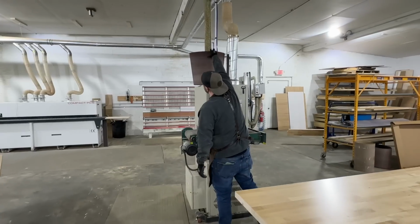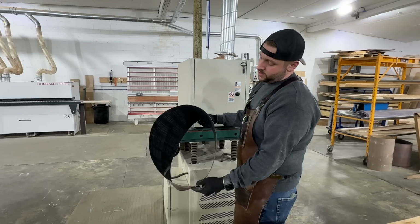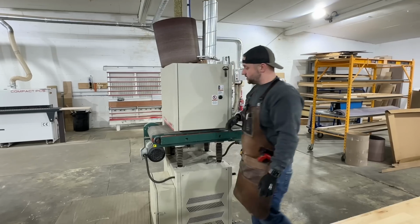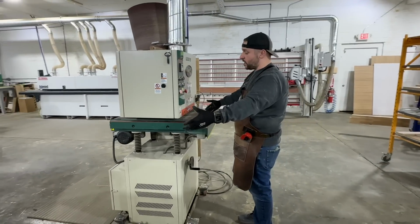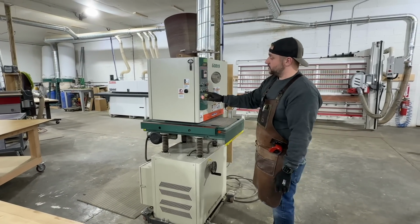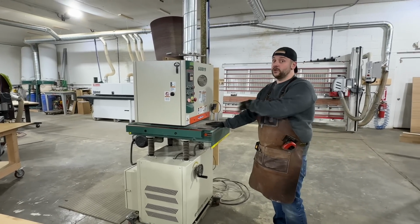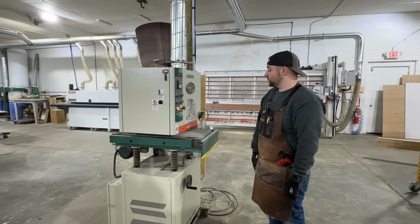So you can see this is what a belt looks like. It's 16 by 48, and it's open-ended, so we can sand pieces. I think the total capacity is 15, so like 30 inches wide, you could send it through. It's fully open here. This is a lifesaver. We run basically everything through this when we're milling solid stock.